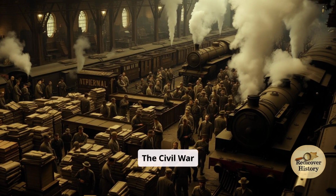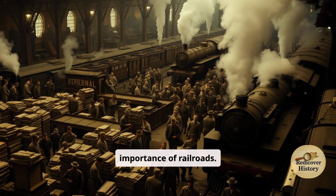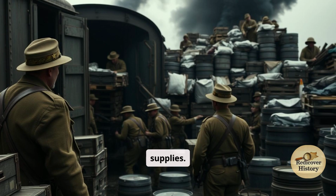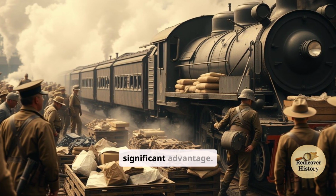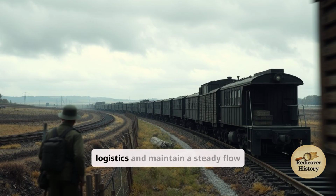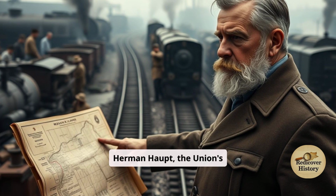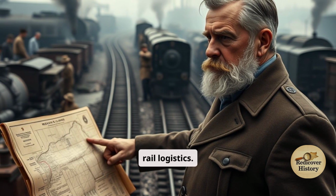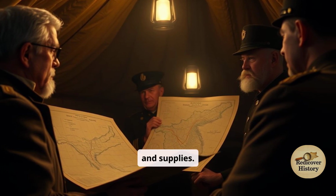The Civil War, 1861 to 1865, underscored the strategic importance of railroads. They became vital arteries for moving troops and supplies. The Union Army's superior rail network proved to be a significant advantage. It allowed them to effectively manage logistics and maintain a steady flow of resources. Herman Haupt, the Union's chief of military railroads, demonstrated the critical role of rail logistics. His expertise ensured the efficient movement of troops and supplies.